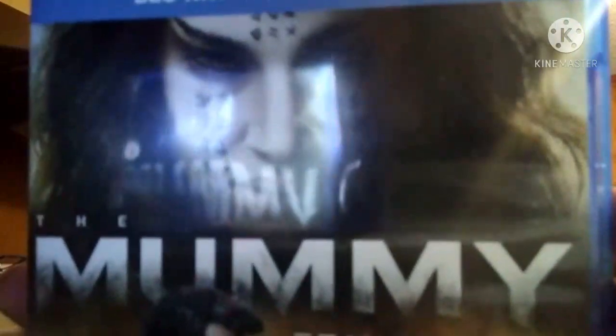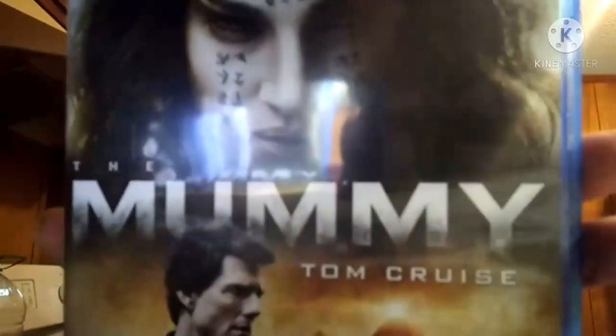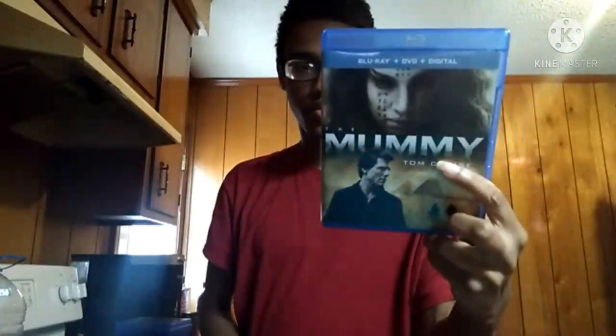Gorgeous Sofia Boutella is Queen Amunet. I don't care what people say, you can't say that Amunet wasn't very interesting. It was a different take on the Mummy character. I very much enjoy this movie. The Invisible Man is better, and the Brendan Fraser ones are better, but I do like this.